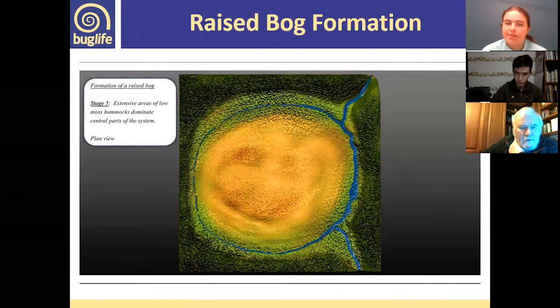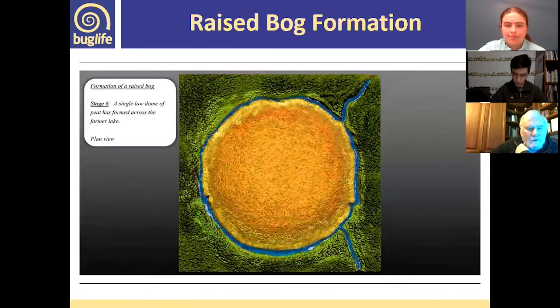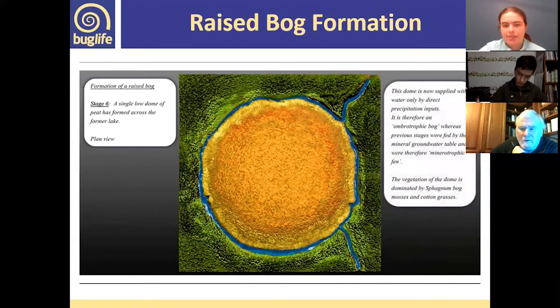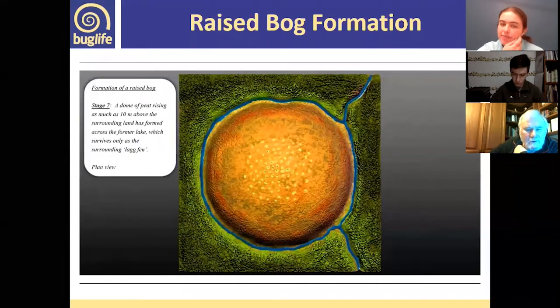And it starts rising from the middle outwards, usually creating a droplet of water shape as if it was on a surface like a table. But now there's no more lake water left, or loch water, there's just the water from the rainfall. And again, you can see the exaggeration of this droplet shape as we look down on it.